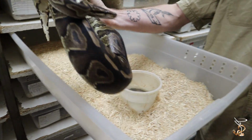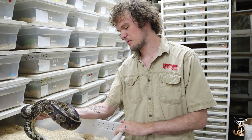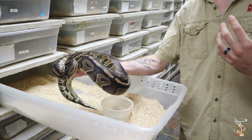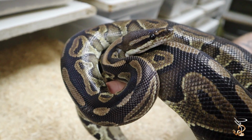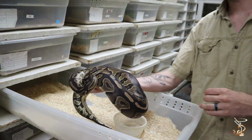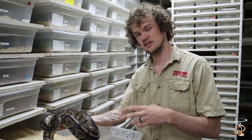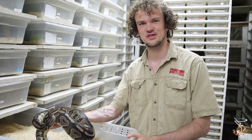So the first project, a lot of people have made the panda pieds, and as a lot of you guys know, they've had a lot of problems. So something that I've been working on the past couple years, this is my cinnamon het pied, is black pastel pied to cinnamon pied, and I've gotten a lot better results from doing that. Haven't really seen the kinks. And this girl right here, if the odds line up, I bred a black pastel banana het pied to this girl, so I'm hoping on hitting the banana panda pieds and seeing if it looks any different.